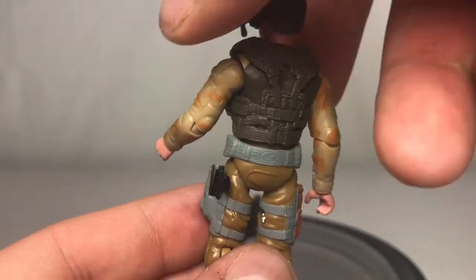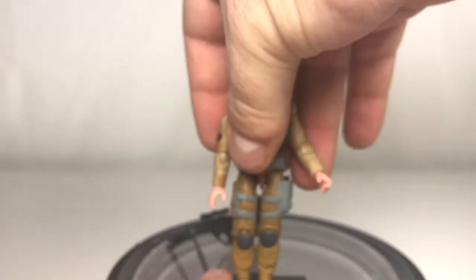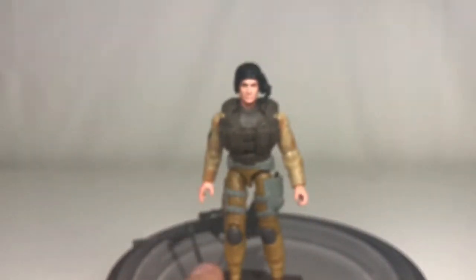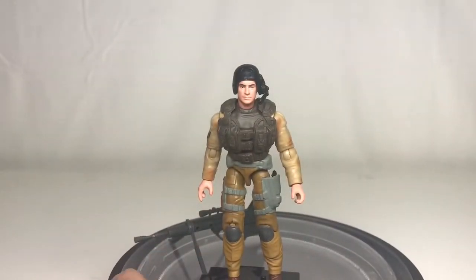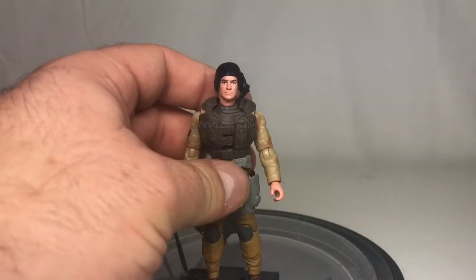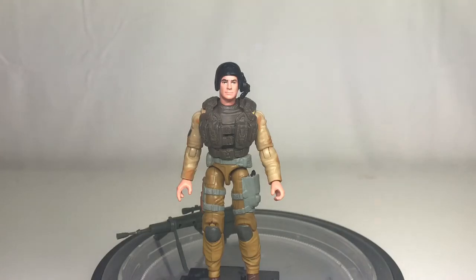So, still a cool looking figure. I like the paint scheme. Overall, I've always kind of dug his design. And yeah, that's pretty much it for the sculpt and detail.